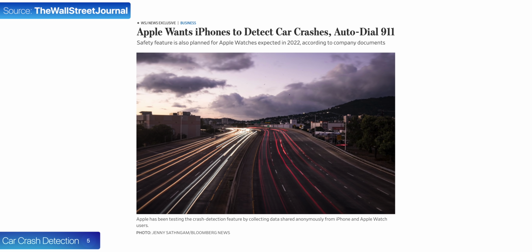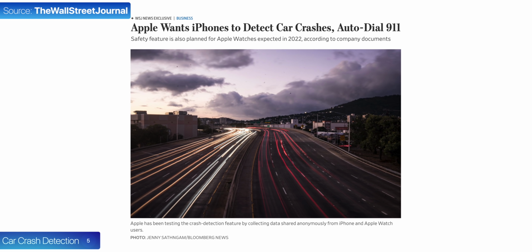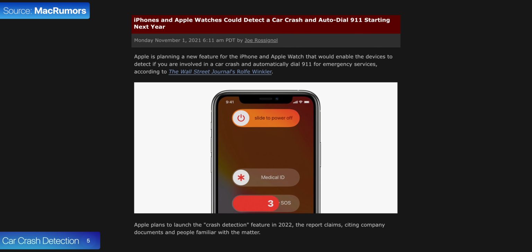At number 5, we have car crash detection. This was reported by the Wall Street Journal, that Apple is working on taking the data from the accelerometer and the gyroscope and automatically calling the emergency services when your iPhone detects that it's been in a car crash. So kind of similar to how fall detection works on the Apple Watch. You won't notice it until you need it.